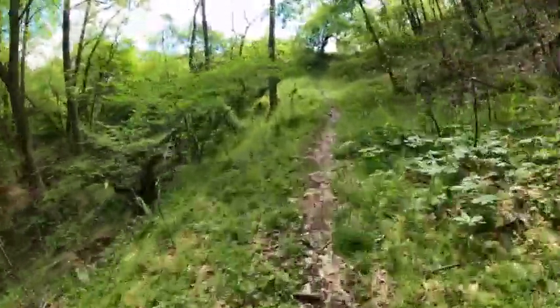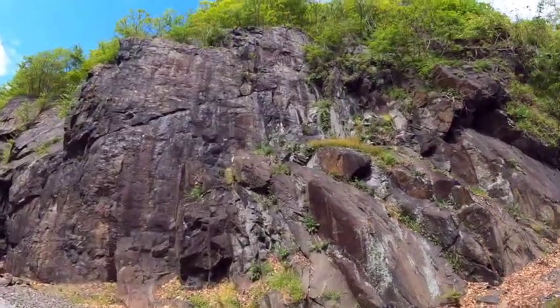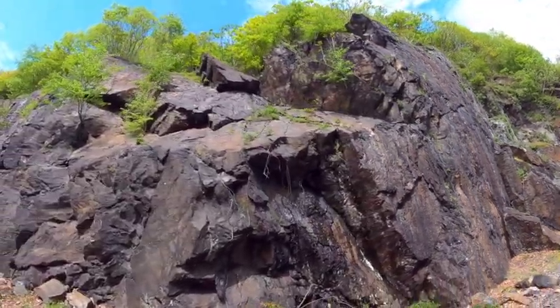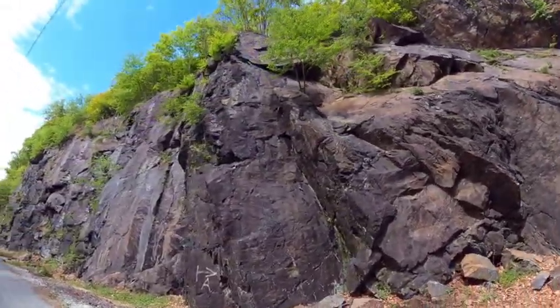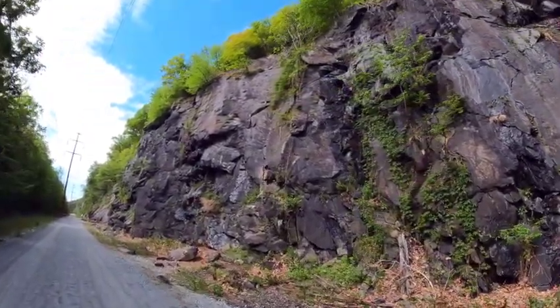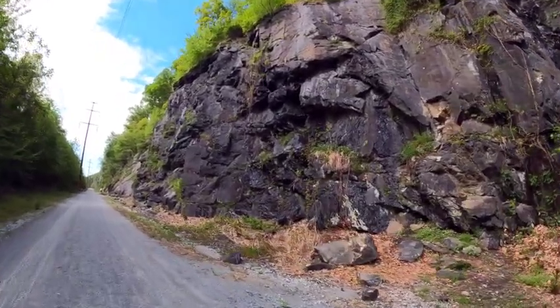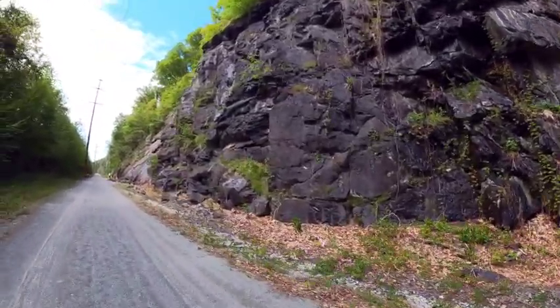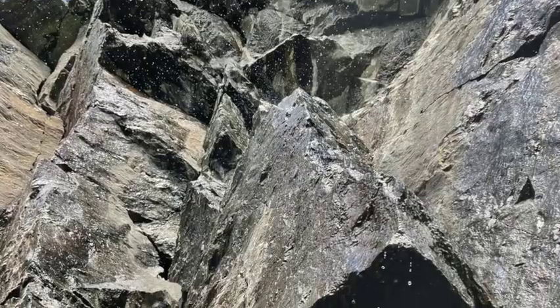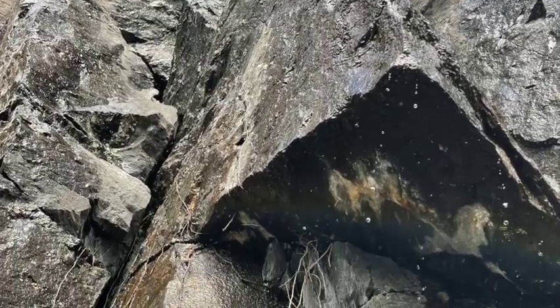Alrighty, enough exploring here. Let's get back to the Enola Low Grade so we can explore the last tunnel. Okay, I know that I have mentioned a ton of reasons to come visit this area, but here is another one for you. When they did all of that blasting to create the Enola Low Grade, not only did it create a railroad line, but it also created all of these incredible rock faces. Perfect for your next rock climbing adventure, anchors included. It is incredible.